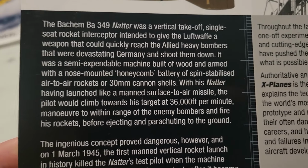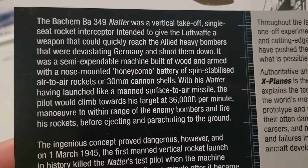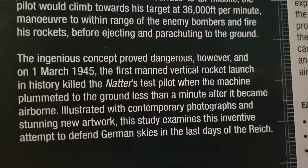It was a semi-expendable machine built of wood and armed, the nose mounted a honeycomb battery of spin-stabilized air-to-air rockets or 30mm cannon shells. Right. This ingenious concept proved dangerous. I mean, literally. Okay, let's go in here.